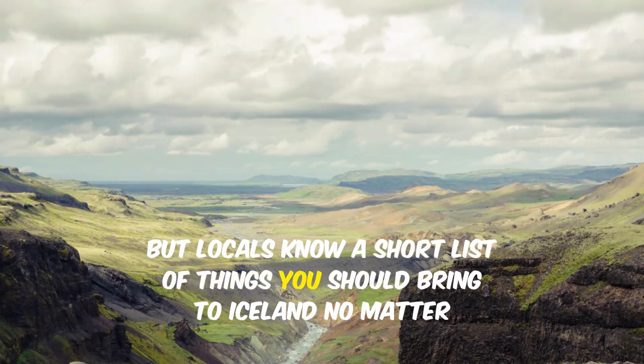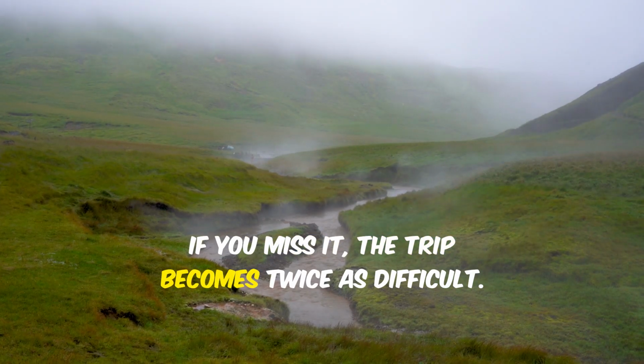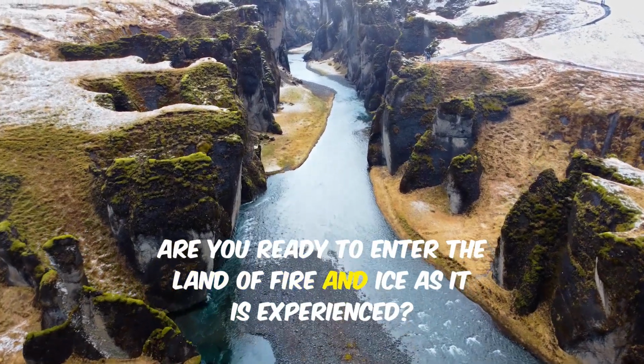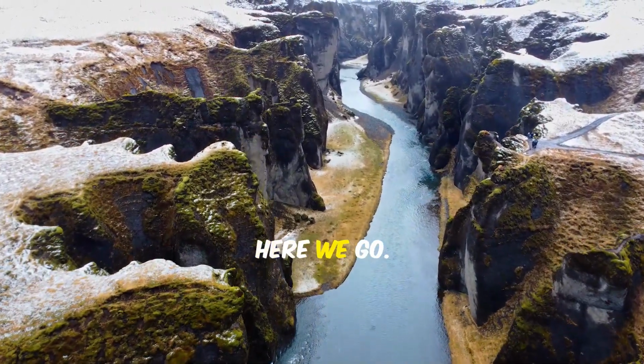A short list of things you should bring to Iceland no matter the season. If you miss it, the trip becomes twice as difficult. If you know it, Iceland works in your favor. Are you ready to enter the land of fire and ice as it is experienced, not as it appears in a picture? Here we go.